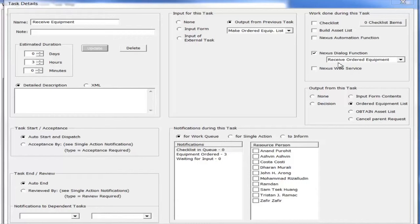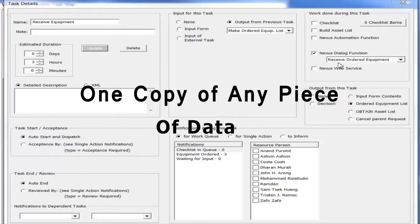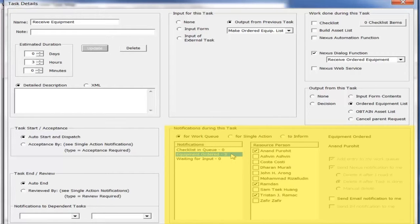Reduced work? Only one copy of any piece of data? More complete and accurate information. This task requires selected members of the work group to perform some manual work. They need to be notified. 3 people are responsible for receiving equipment at this data center.